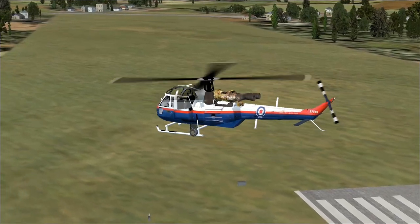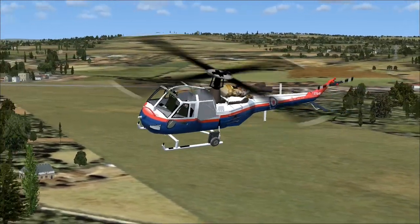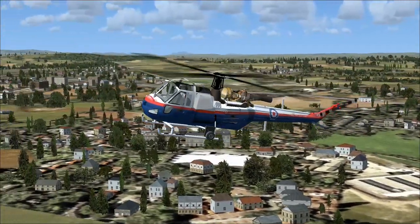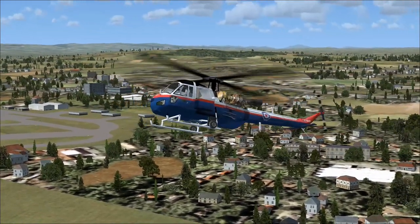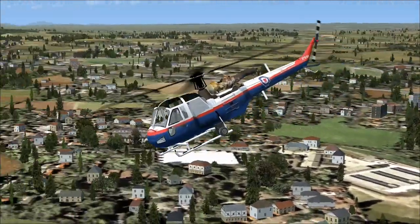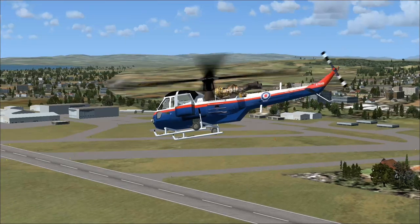I'm just lazy. This was used for general light work, including observation, liaison, training, and search and rescue. When fitted as a light attack helicopter, it carried either two skid-mounted forward-firing machine guns or a single-mounted machine gun in the rear cabin. In anti-tank role, it could carry four guided missiles. It's wonderful, isn't it? In the casualty evacuation role, the Scout carried two stretchers internally, that's why it has ears, or two on externally mounted pods. The co-pilot seat could be reversed to allow an attendant to face the casualties.